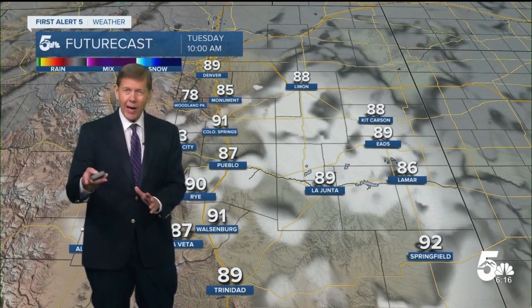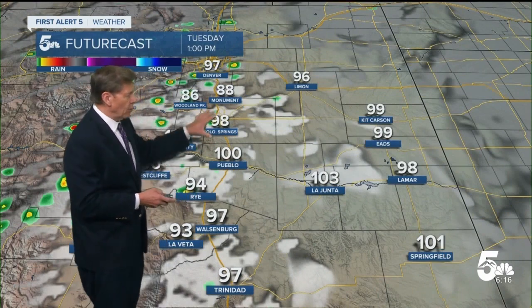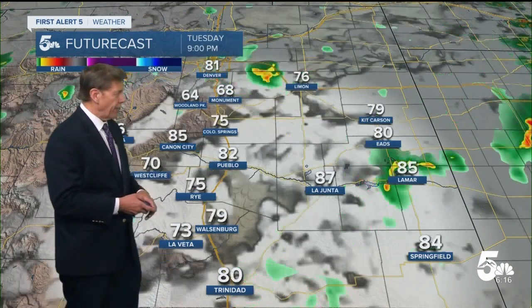Tomorrow though, look how hot at 10 a.m. We're already at 91 degrees in Colorado Springs. Thankfully, we'll see a few clouds build in during the afternoon, and much like today, a couple of isolated showers and thunderstorms possible here across eastern Colorado. A bit more mid-level moisture tomorrow, and that'll support a few more thunderstorms than what we saw today here across eastern Colorado. Here's that long-range temperature outlook.